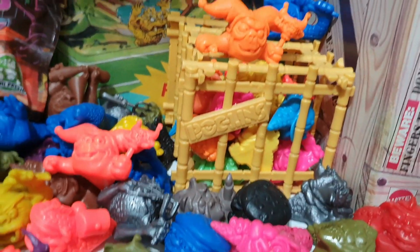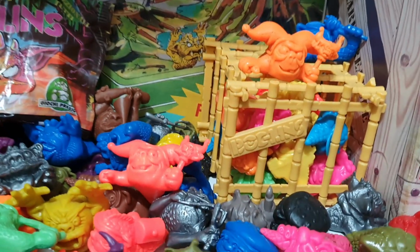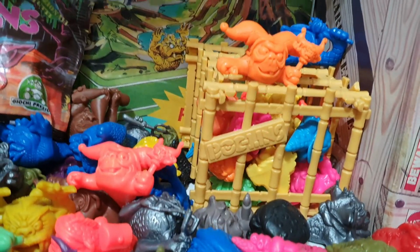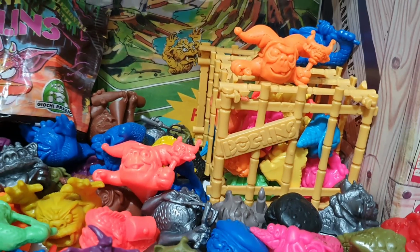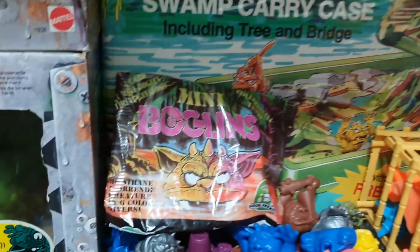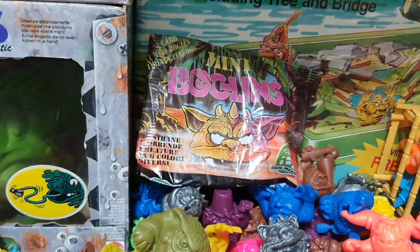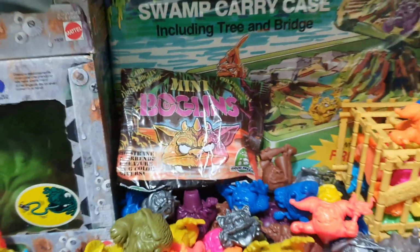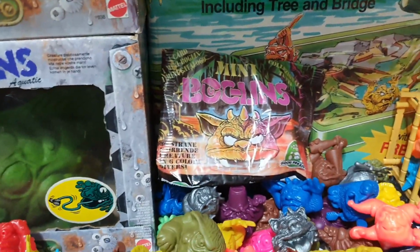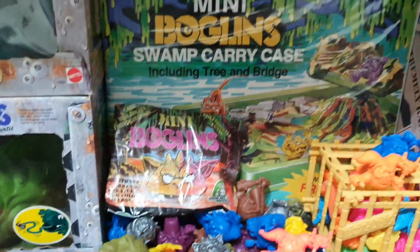The ones in the cage there are actually the Kellogg's cereal ones that I've got. So they were a little bit smaller. Still got a mini Boglin inside his pack. Very tempted to do a video of me just opening it to see which one it is, but I think I might just leave them in there.